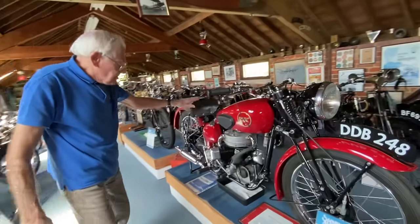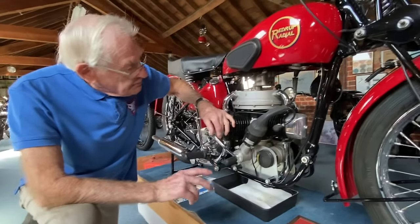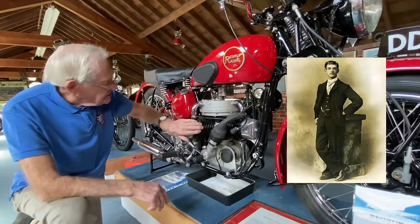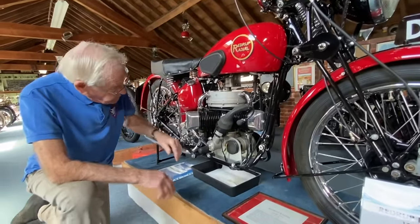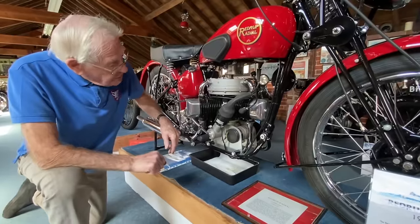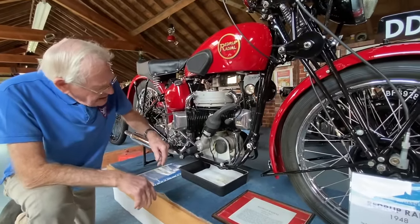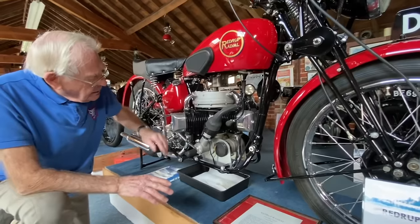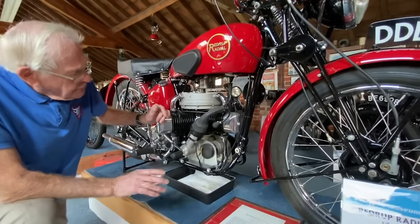Talking about weird engine systems. This is a Redrup, Charles Redrup. Three cylinders, one, two, three. Goes that way, radial, very smooth. Redrup was another genius who came up with all sorts of wonderful ideas. Quite a lot of aircraft influence.